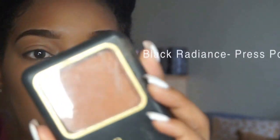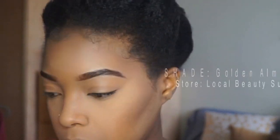So I'm gonna use this Black Radiance pressed powder to go ahead and put on top of my contour. And I'm gonna use the same brush that I contour with. I do that a lot, oh my God. And that's why I mess up there.